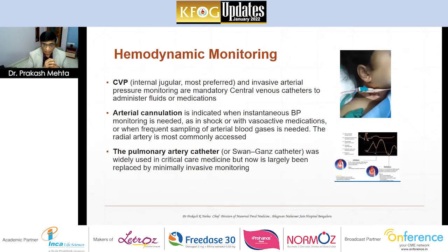Next, in critical care, we need to do hemodynamic monitoring. Now, how do we do the hemodynamic monitoring? The commonest one that we use is the CVP or the central line, for which the internal jugular is most preferred, but you could also use the subclavian. In pregnancy, we avoid using a femoral catheter because the complications of thrombosis are much more if you use a femoral catheter. So we use either a jugular or a subclavian access.